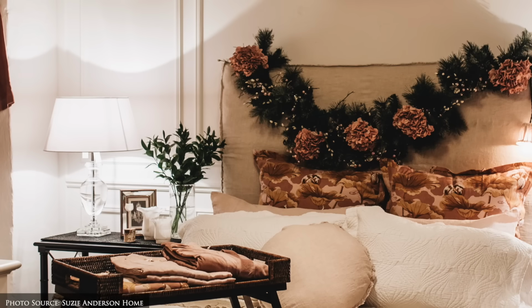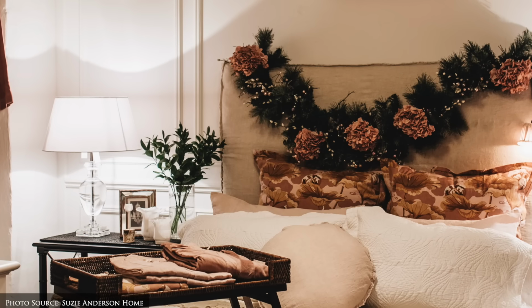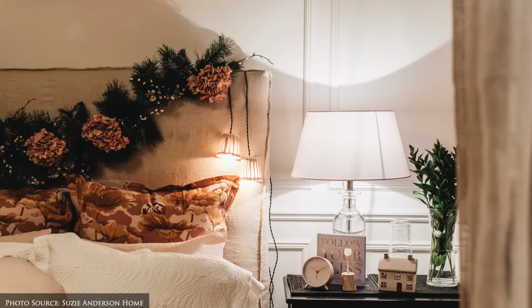For something living, I added ruscas for a fresh, natural look, while the pine and pink hydrangea garland softens the space, enhancing the holiday whimsical feel.